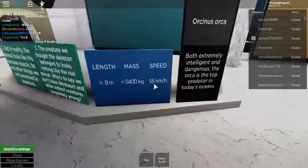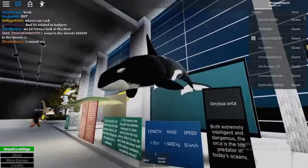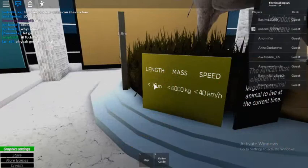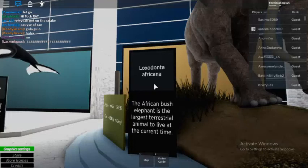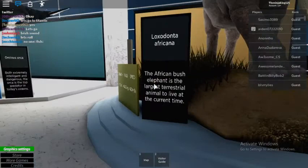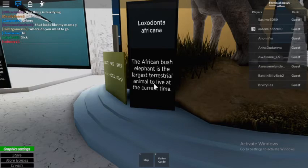Both extremely intelligent and dangerous, the orca is the top predator in today's oceans. Okay, nice to know that. It's 1.8 meters. Loxodonta? I don't know. I'm bad at name stuff. Africana. The African bush elephant is the largest terrestrial animal to live at the current time.